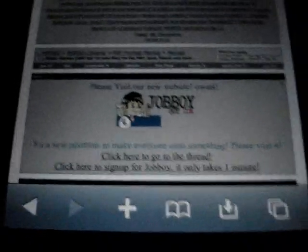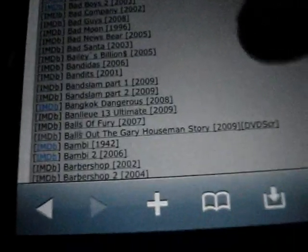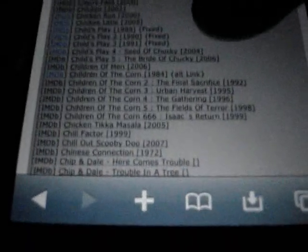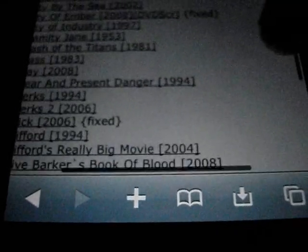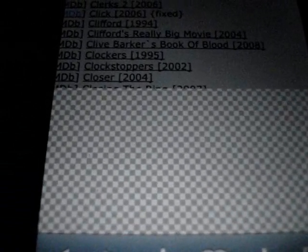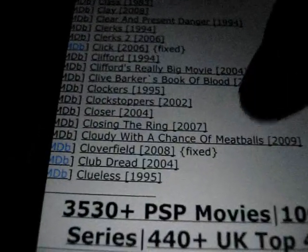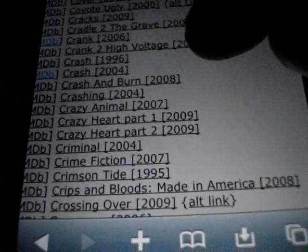This guy has 3,548 movies uploaded, and he stopped uploading for a while, but he still has a good amount. Right here, I'm gonna go down. See all these movies he has, newer movies. I want to watch this movie called Crank 2. So, we're in C right now. Let it load up for a little bit. There's a lot of stuff on this page. And here it is. Crank 2: High Voltage, 2009. We're gonna hit that.